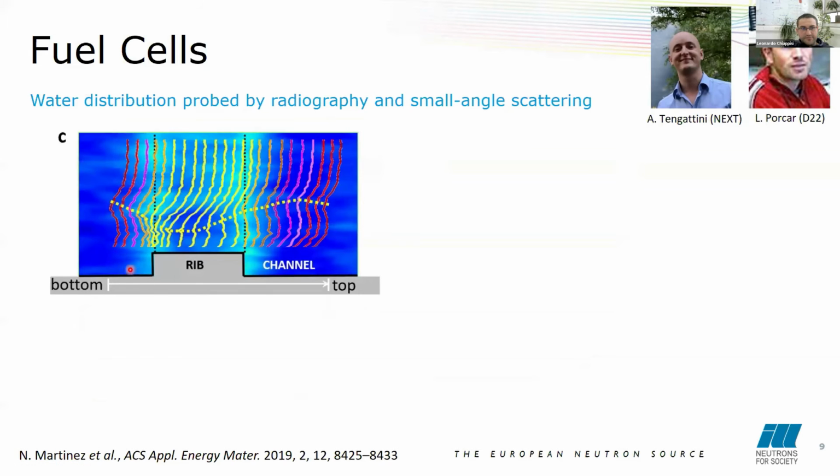If we look at that in more detail, you see here there's the channel. Here we have turned the image. The channel is working like this. You have water which is accumulating, which we see from the light color, at the interface between the rib and the channel at this part. And you also see the scattering curves of the membrane, which vary when the membrane is at the level of the channel or at the level of the rib.